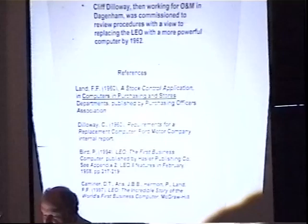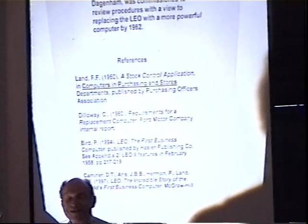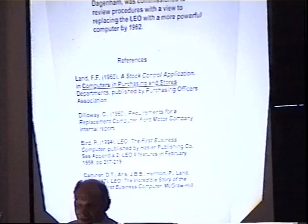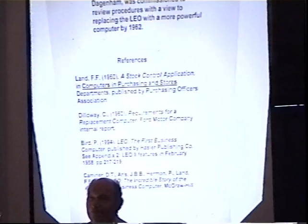Now, I finish off just with some very quick references. First of all, there's my own paper in here, a Purchasing Officers Association talk given at Cranfield in 1960 as part of a program of computers in purchasing and stores departments. And what is interesting here is that it's only one paper of several on applications then in process. That was in 1960, covering that decade we were talking about at the beginning. There were several of these things already going.